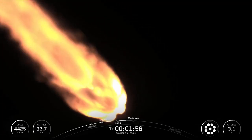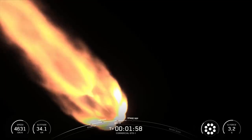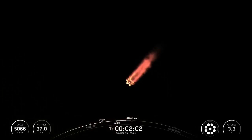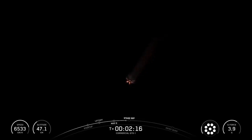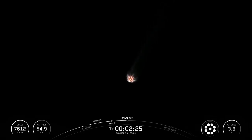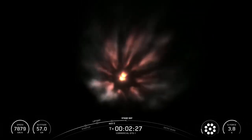Now, main engine cutoff, or MECO, is where all 9 Merlin 1D engines shut down to slow the vehicle down in preparation for stage separation, which is where the first stage separates from the second stage. Followed by this, the MVAC engine on the second stage will light. Trajectory nominal. Good call out there. And the second stage will light, which is called out as second engine start 1, or SES1. This engine burn will propel the second stage and the payload to orbit. In addition to these 3 major events, the fairing halves will separate shortly after SES1, though again, as we mentioned, we will not be seeing that tonight.